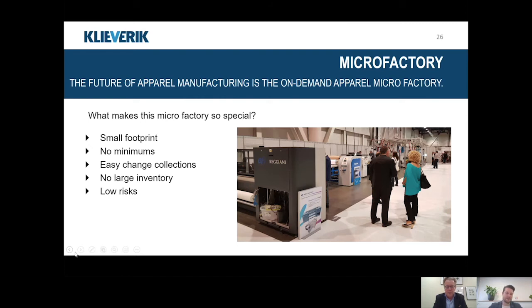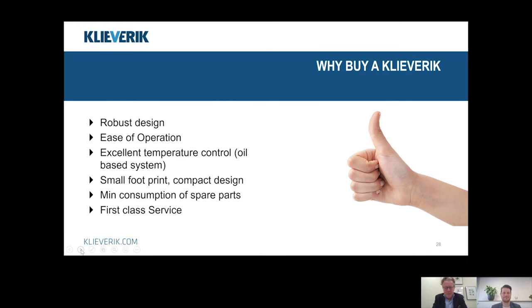Absolutely. Very good. So let's go to why to buy a Klieverik. Of course, the robust design. You see it when you see the machine. The design is fantastic. It's also easy to operate, as you see in the videos that we showed. It's easy to get to all the parts, easy to put the shafts in. It's a very easy machine to work with. And the excellent temperature control, we have said it many times in this webinar. That's the most important, because if you have a worse heating system, then you have a lot of headache. What you do wrong upfront, you see in the calendar. That's why you need a Klieverik calendar, which has the best control and gives good quality.